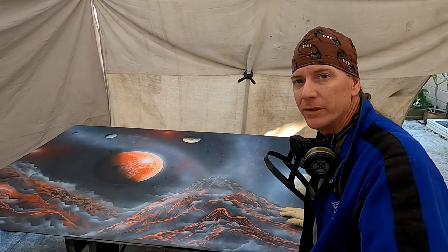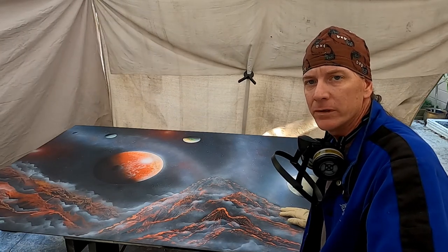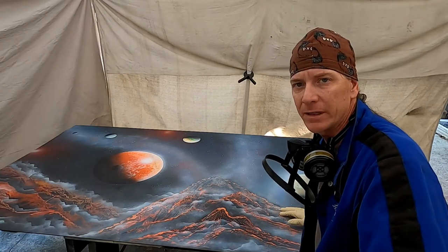That rain and wind moved in early last night, so I had to wrap it up. But I'm back at it this morning. I'm gonna do some details and then I'm gonna get it clear coated.